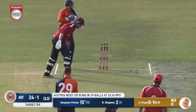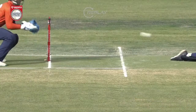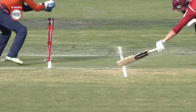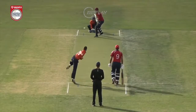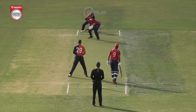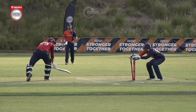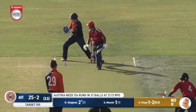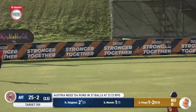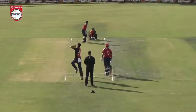Comes down the track and he's stumped. Well, the experiment of opening Simpson Parker has not quite worked, unfortunately. Some gorgeous shots off the seam bowlers early on, but he has to go now for 15 off 13. It is Floyd who snares his man. Zulfikar gone, and Simpson Parker left very frustrated, thumping his pad. Such a dynamic format. Oh, that's a nick through. It would have been straight into first slip's hands, but instead it's 4 for Razmal Shigival.